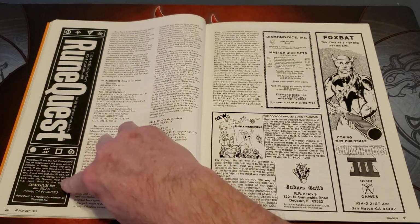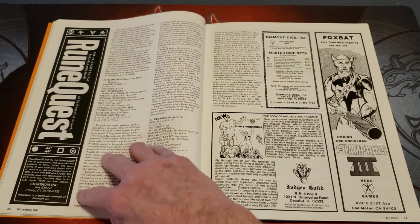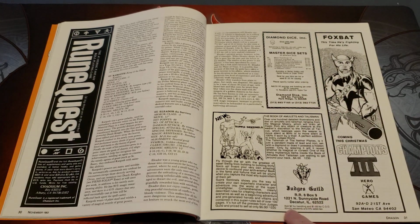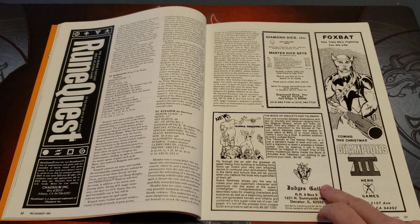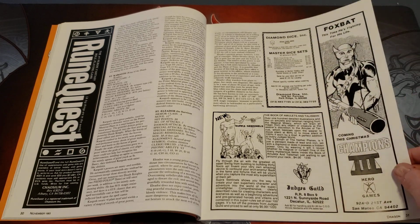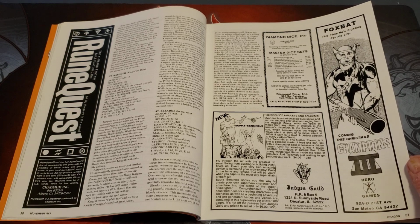Here we have an ad for RuneQuest by Chaosium, Diamond Dice, Master Dice Sets, and Judges Guild. Judges Guild had some interesting stuff through the early to mid-'80s. Foxbat, this time he's fighting for his life. Coming this Christmas, Champions 3.